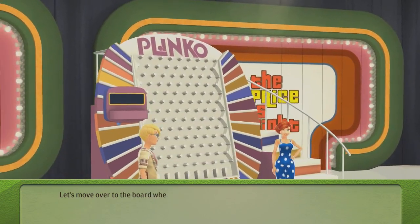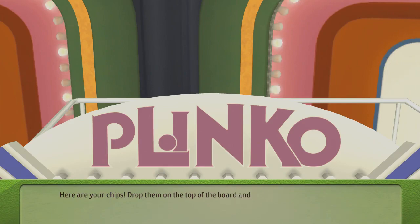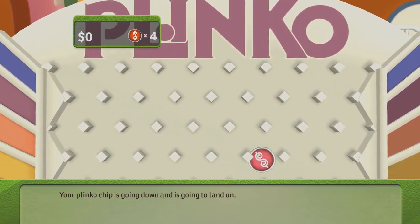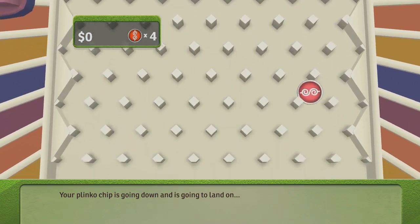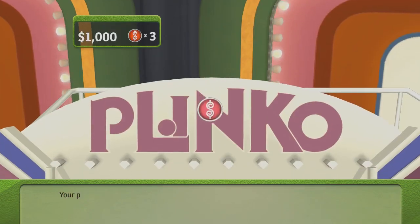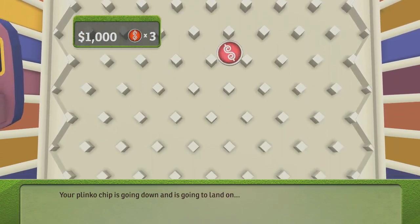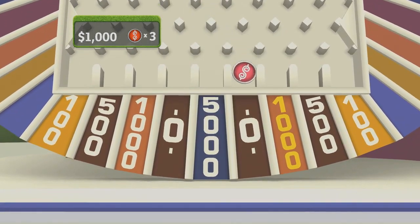Let's move on over to the board where you can drop your chips. Here are your chips. Drop them on the top of the board and let's see where they end up. This is your first chip. All right, your Plinko chip is going down and is going to land on $1,000. Drop your next chip. All right, your Plinko chip is going down and is going to land on $0.